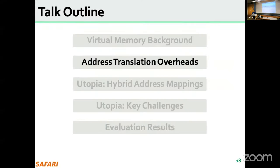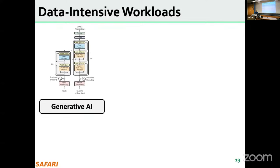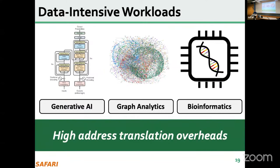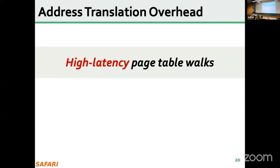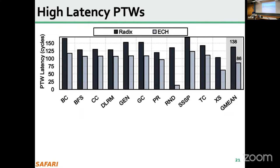Let's talk now about the translation overheads and how all these processes that I showed you correspond to performance. We have lots of data-intensive workloads right now in the wild: generative AI, sparse attention models, graph analytics, and bioinformatics workloads, which are pretty regular in some cases. And this causes high address translation overheads. Why? Because, as I described before, we have high latency page table walks, and we also have really frequent page table walks.